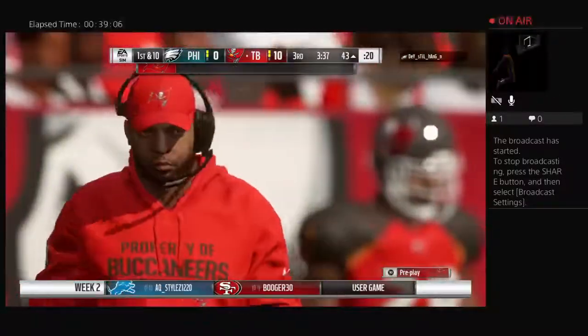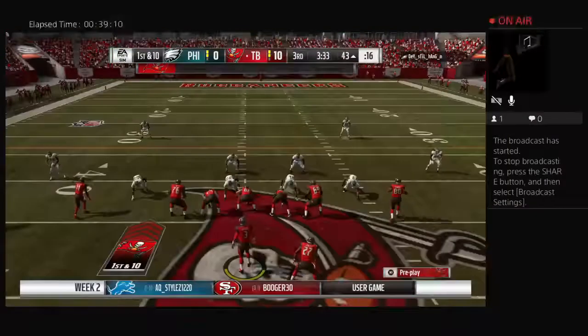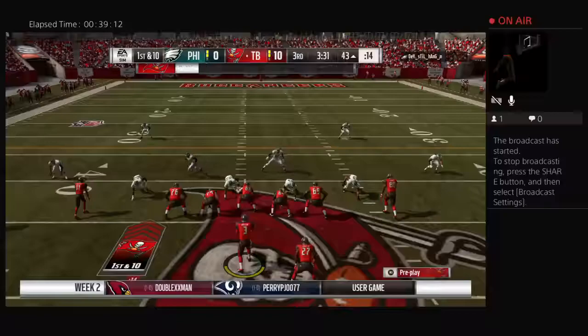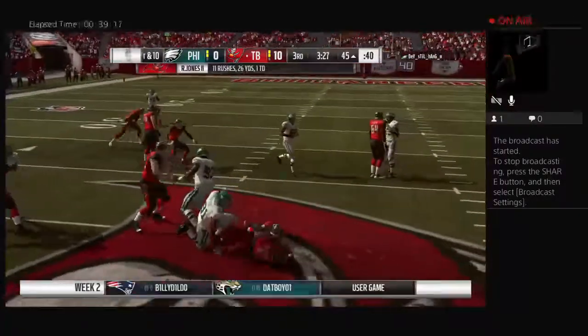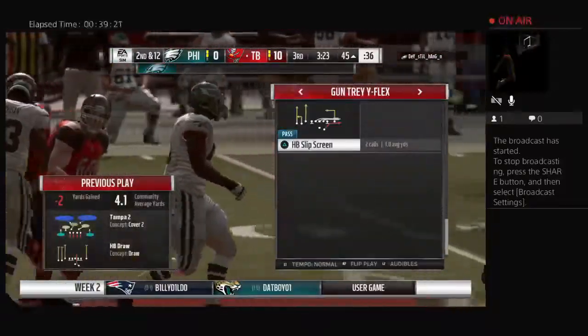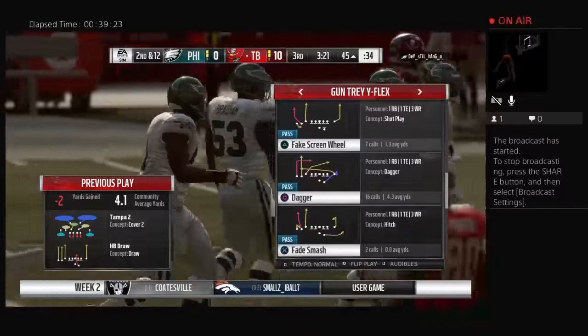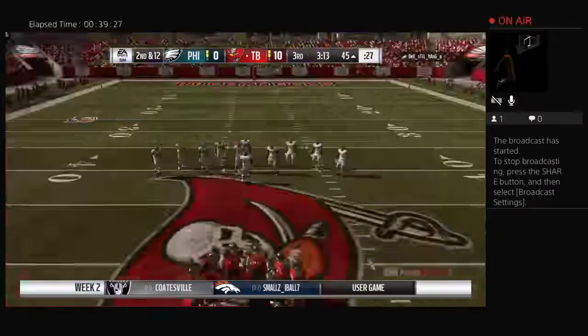Let's go now. Winston now 11 of 16 through the air. It's 1st and 10. They'll run it now out of the gun. And they see right through that defensively as he'll be hit and taken down in the backfield. Call it a loss of 2 on the play. And that'll make it 2nd and 12.